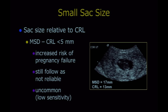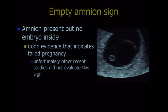So small gestational sac size is often quantified by subtracting the crown rump length from the mean sac diameter. And there are studies that have shown if that difference is less than 5 millimeters, that there's an increased risk of pregnancy failure. It certainly does increase the odds, but we still want to follow these. It's not totally reliable based on some follow-up studies, and it's also uncommon, that is, of low sensitivity in patients with failed pregnancy. But if you do see it, and you can quantify it, take the mean sac diameter, subtract the crown rump length, less than 5, be worried about a failed pregnancy and follow that, but it's not a definitive criteria for pregnancy failure.